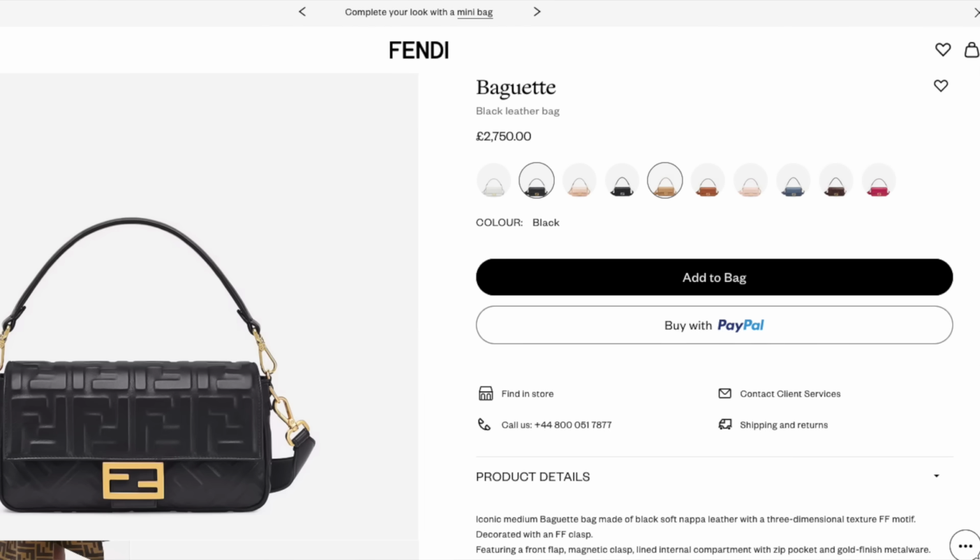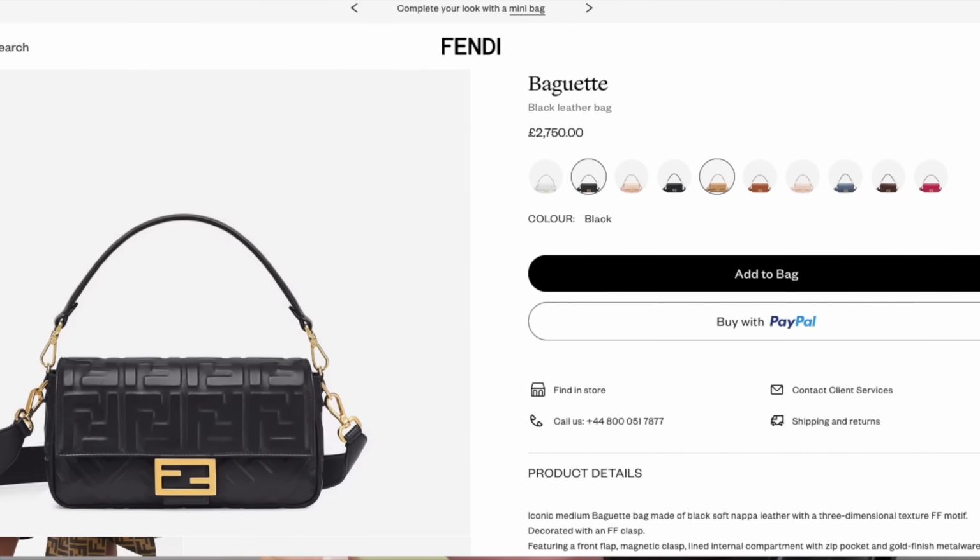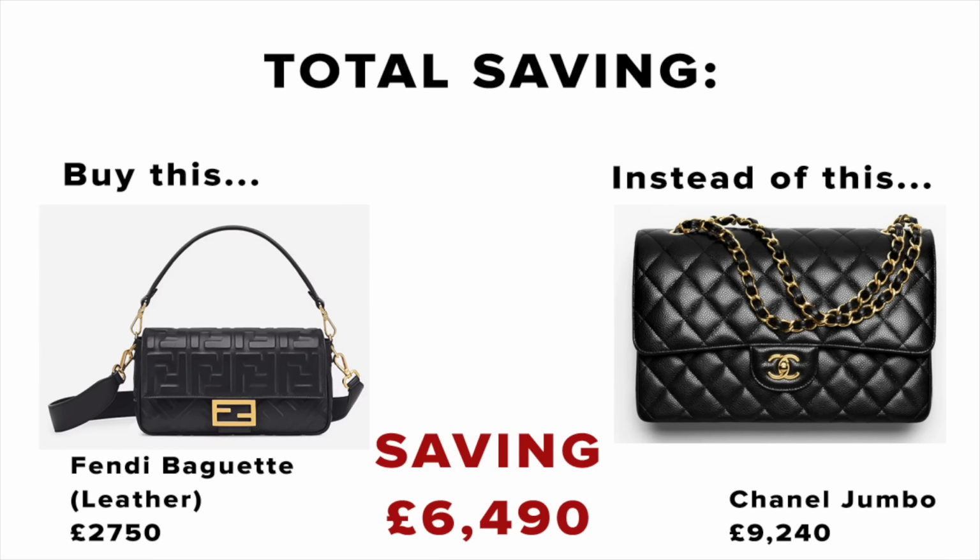Now, if you're watching this going, yeah, but that's canvas, I want leather, no problem. The leather version's not that much more expensive. The leather version is £2,750, which would make you a saving of £6,490. Again, it's huge. There's only a couple of £100 in it.